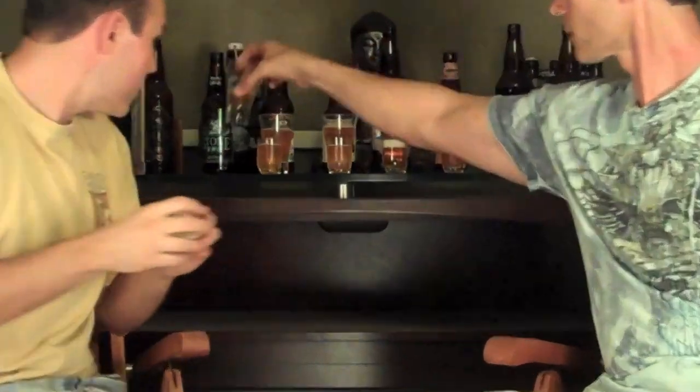Yeah. Delicious. All right, so up next, here's the Bear Republic Racer 5 IPA. I discovered this one in Colorado Springs at Trinity Brewing. They had Racer 5 on tap. If you have Racer 5 on tap, oh, it's really good. This one I don't think is going to be as floral. We'll give it a go.